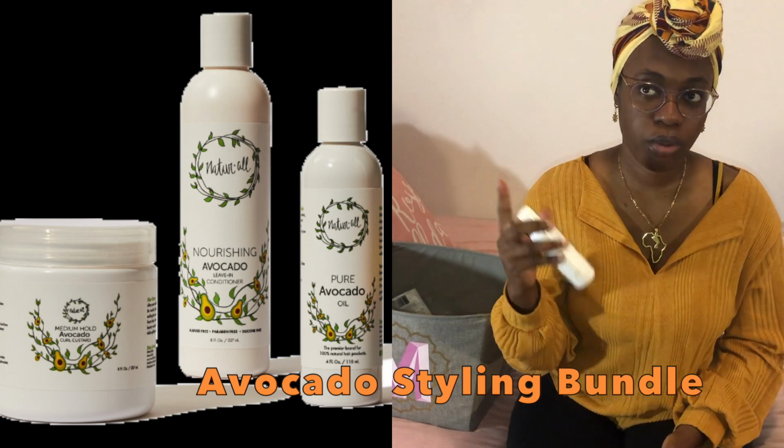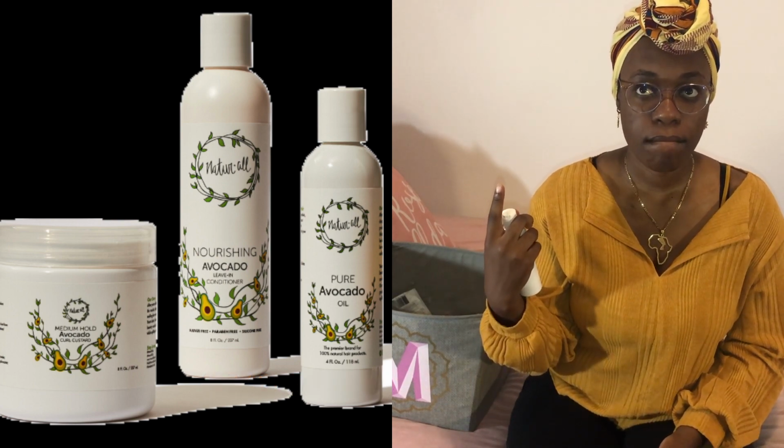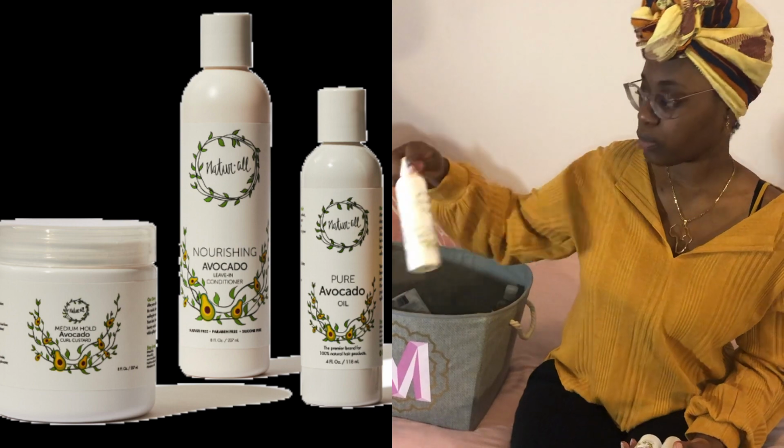And then this one is just pure avocado oil. I remember I used this when I was doing my twists in my hair. I used the LCO method. I had a leave-in conditioner, which was the other product from them, their Natural Hair Club Nourishing Avocado Leave-In Conditioner. I used this, and then I used the cream from Aunt Jackie's, which I'll show in the haul. And then I used their avocado oil, and I didn't realize that moisturized my hair to a T. My hair is low porosity, and child, my hair soaks up everything. So that worked wonders on my hair.